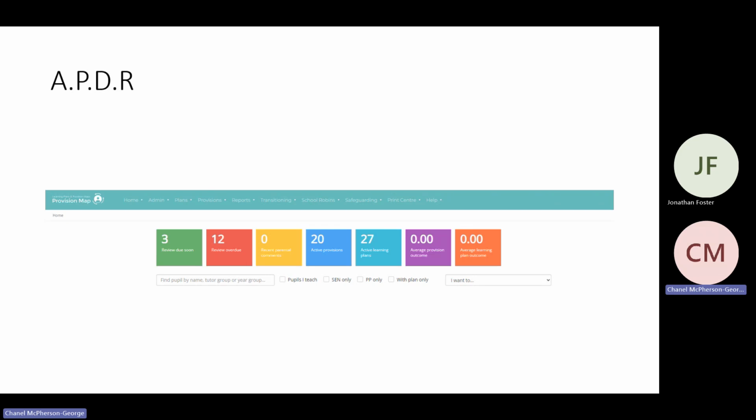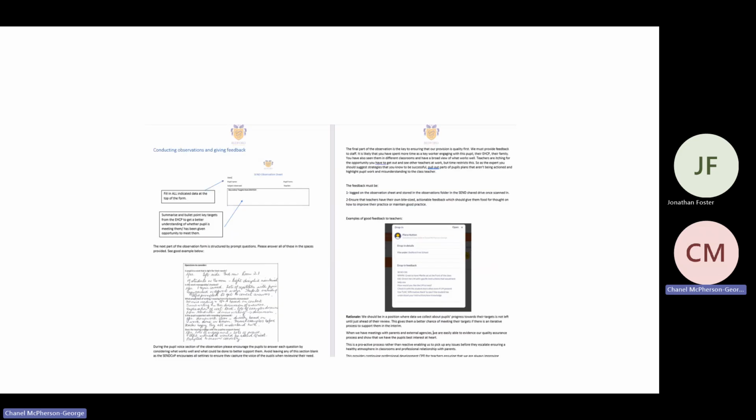I think this programme is pretty useful, and it helps us with our provisions as well, and it helps us to stay on track with when we need to review provisions too. This is what we use, because it sends out email reminders to us as to when we need to review EHCPs or learning passports, which is really useful.